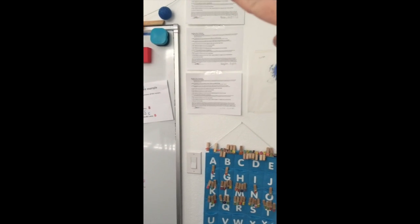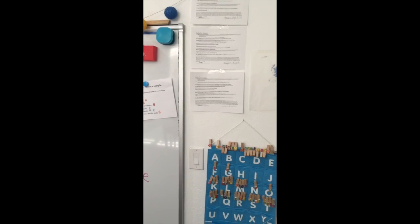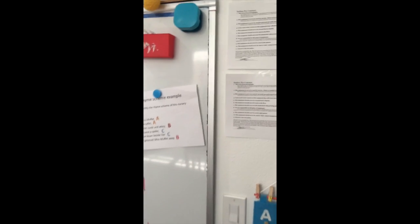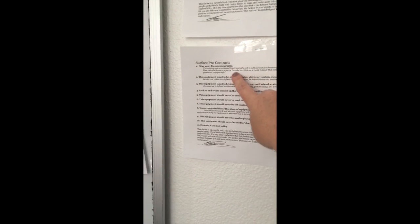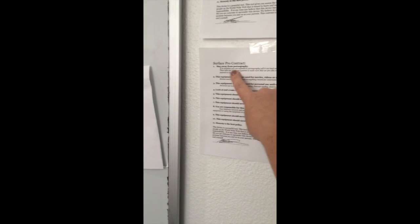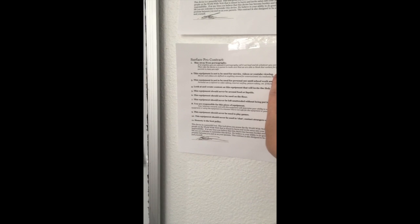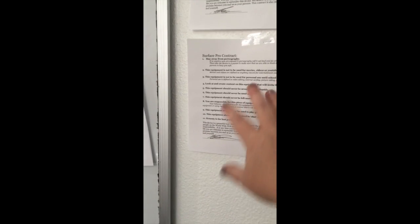These hang here. These are the contracts that they signed. We talked about staying safe on the internet. Everything's locked down, everything has a parent lock on it, but that doesn't mean we don't have to teach them. Number 1 is we stay away from pornography. If at any time you're exposed to it, we call it out and do whatever you can to get the image off the screen. We gave them some instructions and had them read it to us.